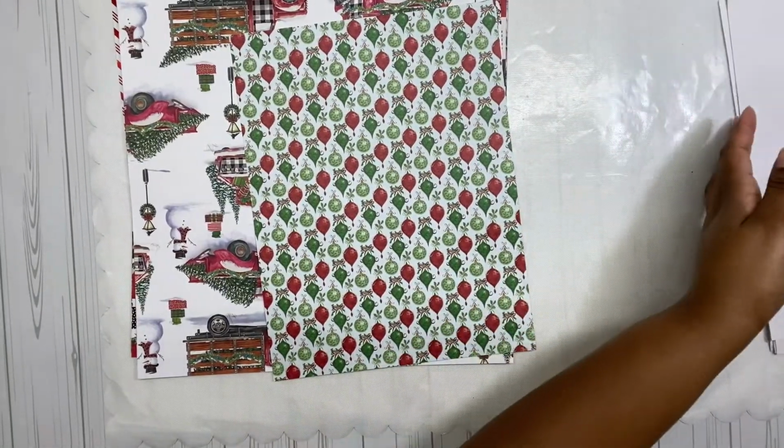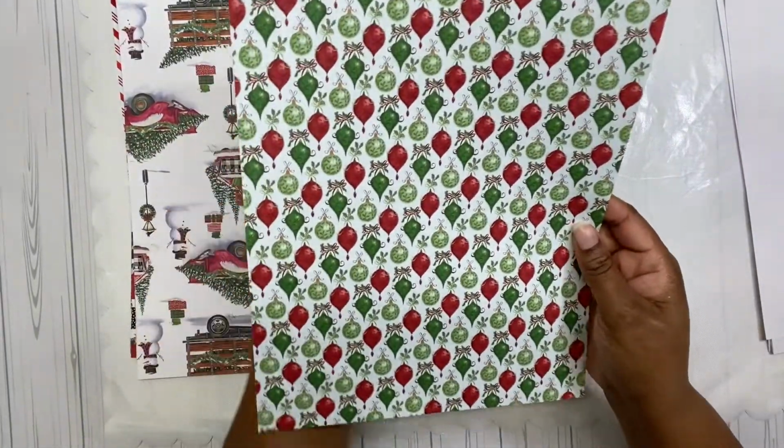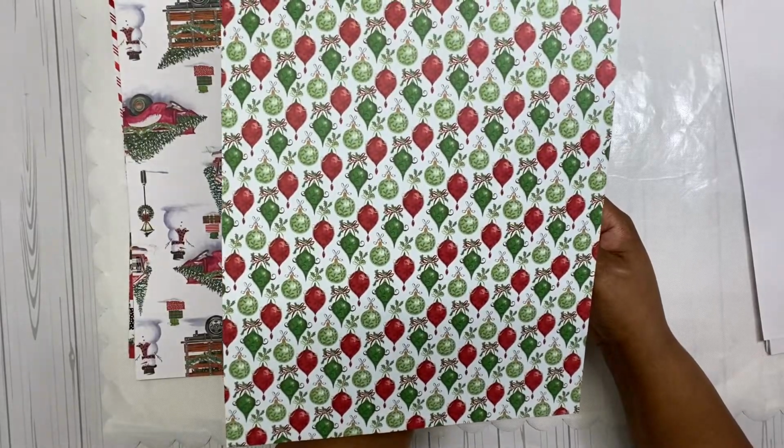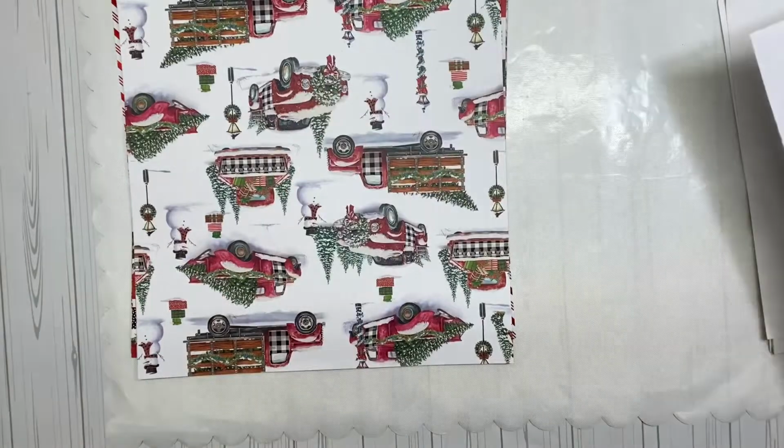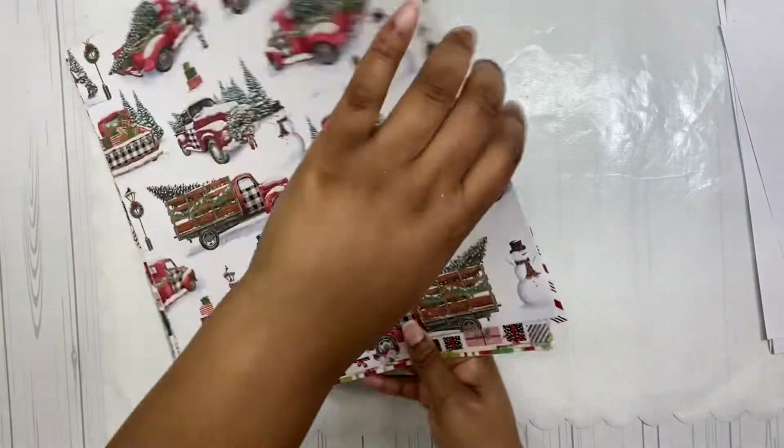And here's another sheet. I don't even remember grabbing this one. I don't even know how this got in here, but this ended up being 30 cents. So yeah, now the 12 by 12, let's see.